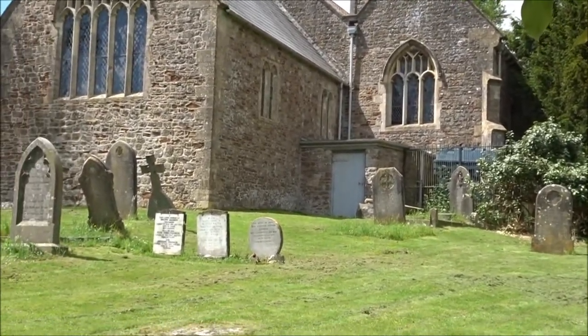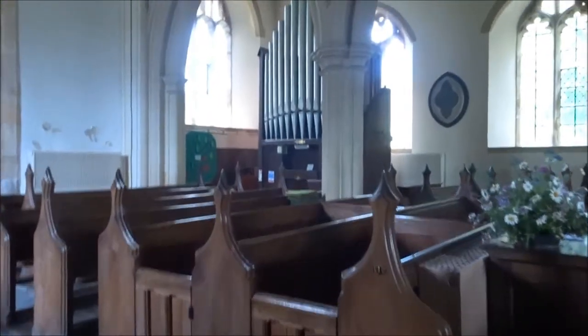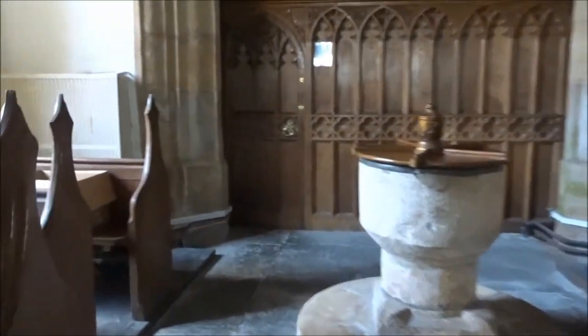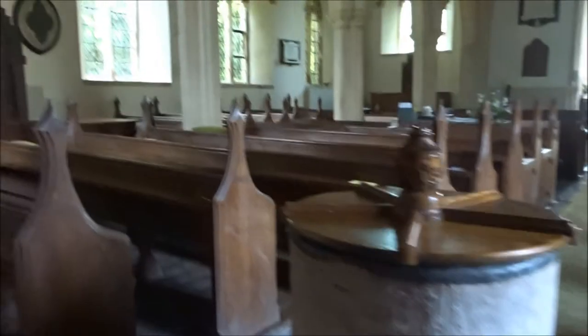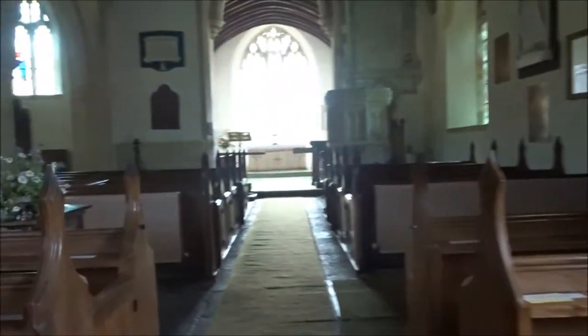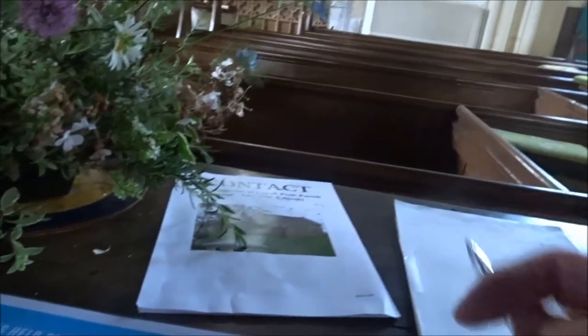I'm going to turn off now and take some photos. Right, small video. Don't know how it'll come out, because sometimes I have trouble with the camera, this one. Little font. Yeah, it's a very basic church, but it's kept nice and tidy, and I think it's used. That could have been the vicar that came out then. It's the 11th today.